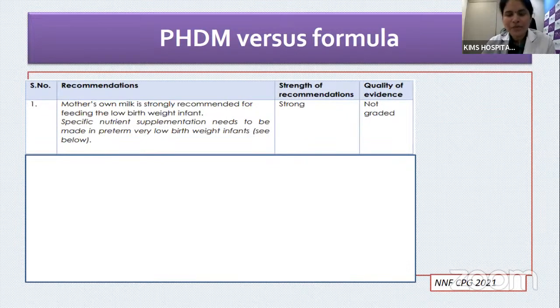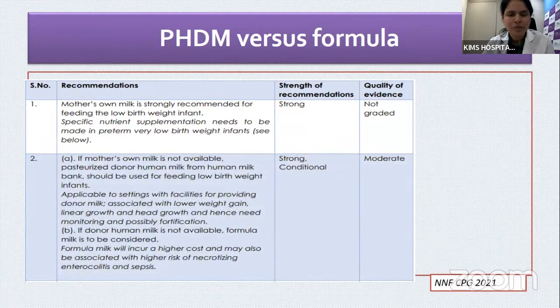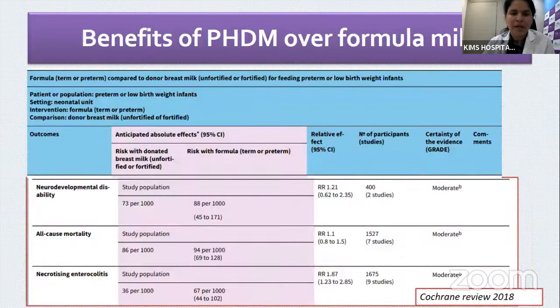So this is the NNF's clinical practice guidelines published in 2021. The NNF gives a strong recommendation in favor of mother's own milk for feeding the low birth weight infant. And when mother's own milk is not available, they give a conditional recommendation for using pasteurized donor human milk. This is applicable for those facilities where access to pasteurized human donor milk is available, or appropriate milk banking facilities are available.